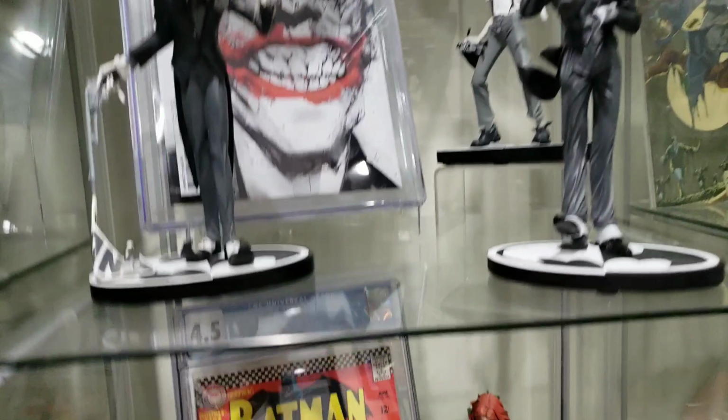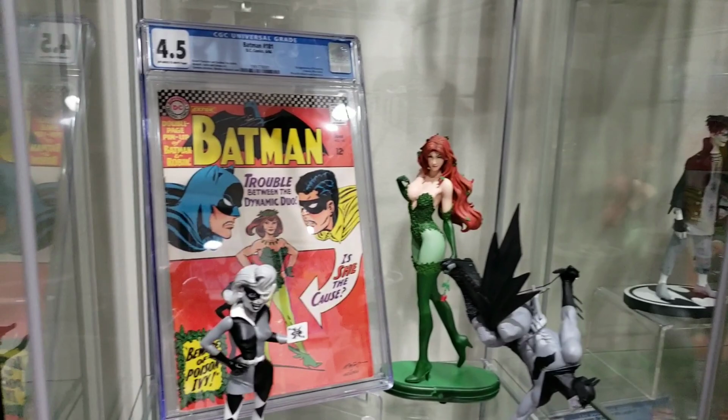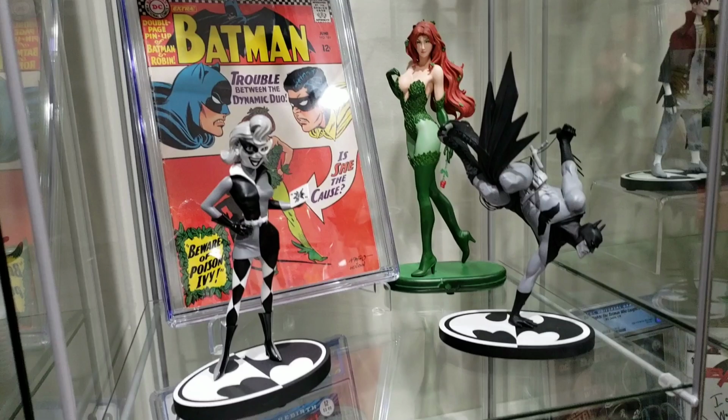Come down some more. Batman 181. That's the first appearance of Poison Ivy, to go with the Poison Ivy statue, which I have to get out of there. I wish they would do a Poison Ivy black and white, because obviously it'll go there. A crappy Harley statue. Some more black and whites.